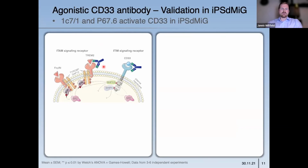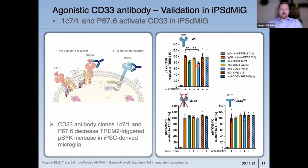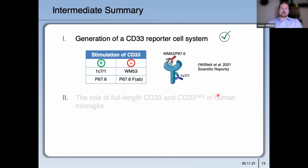We did that by co-treatment with an activatory antibody against TREM2 and the putative activatory antibodies against CD33. As you can see in the wild type, which is the full-length CD33 expressing cells, we do see a decrease in phosphorylation of SYK mediated by antibodies 1C71 and P67.6. This was not true in a CD33 knockout line or the Alzheimer's disease protective variant CD33 delta 2, showing us that our reporter cell line is working quite nicely and might be used for ligand screening approaches. So to sum this up, we have identified two antibodies activating our reporter cell line system and two which do not activate it, and could confirm that in the iPSC now.